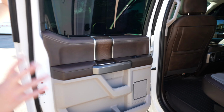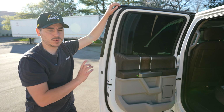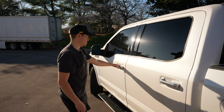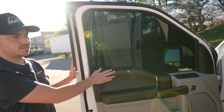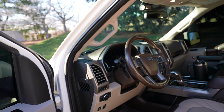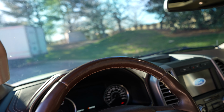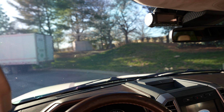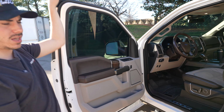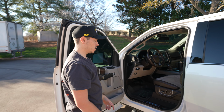So back here, haven't done anything other than tint. This is 5% tint over the factory 20. And if we go up to the front, this is 5% over nothing, because factory didn't have anything. And the windshield is 30%. It's all ceramic film, and you can honestly see just fine at night. It's really not bad. I've had some other cars where it's awful and you can't really see at night. This one is pretty good.